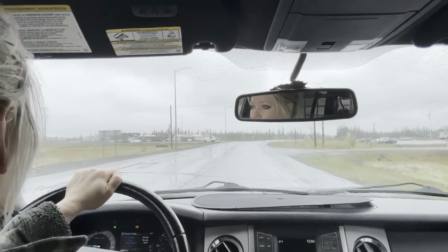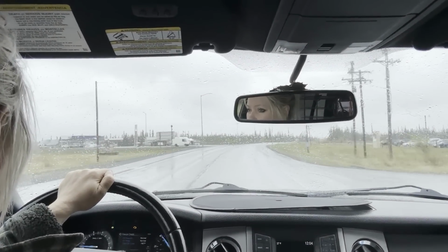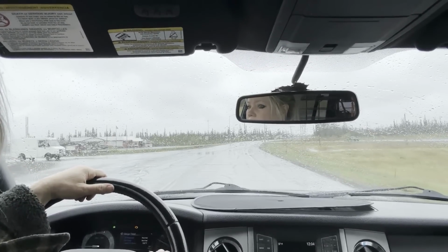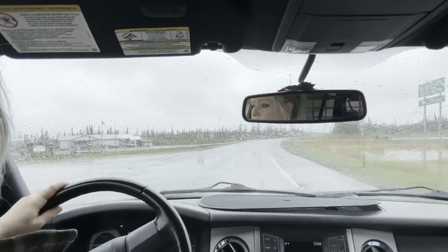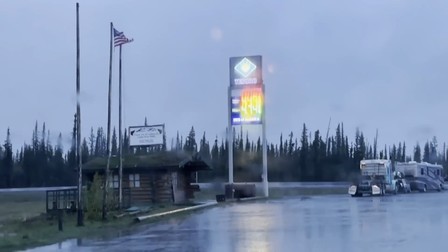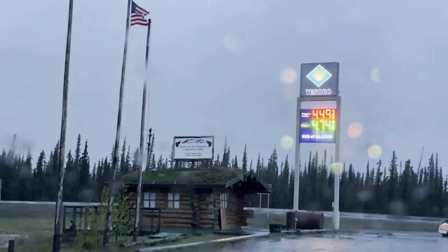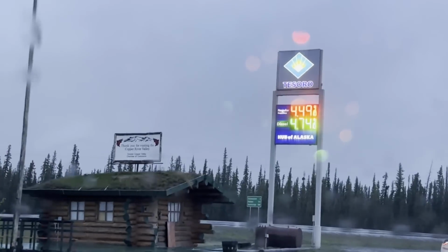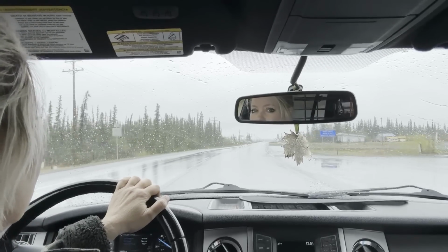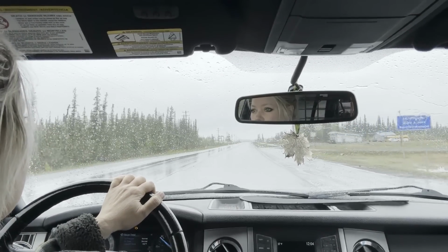Is going to be in Glen Allen. I am not going to fill up with gas here though, because it's running about $1 more than it is in Palmer, and currently it is $4.49 a gallon here in Glen Allen for gas. So we will get gas elsewhere.